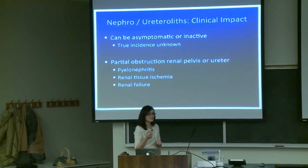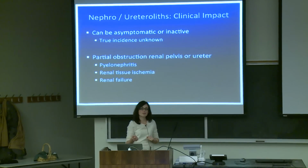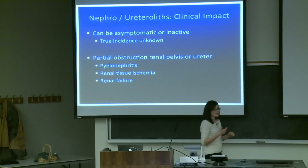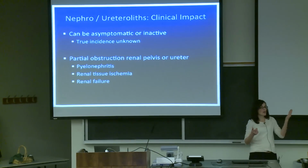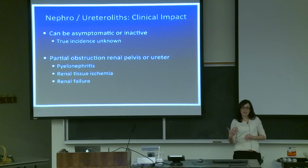The stone can serve as a nidus of a bacterial infection, so these cats and dogs can be predisposed to pyelonephritis. We can start to have ischemia from just pressure buildup from the urine and the fluid not being able to exit the ureter and into the bladder. And so we can have ischemia and acute kidney disease.